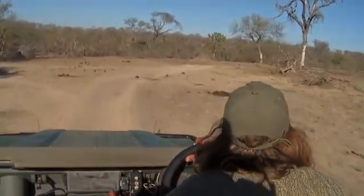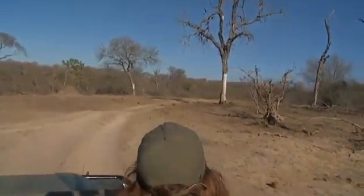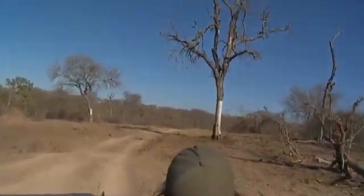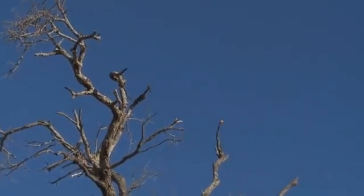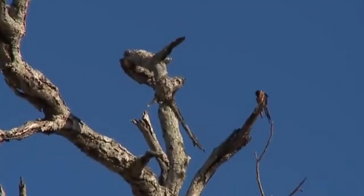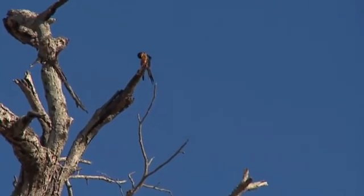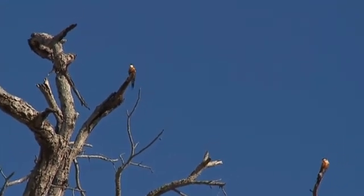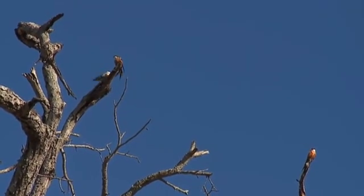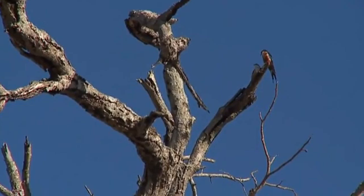Okay. Ooh. What have we in that tree? That's an interesting looking little bird from a distance, let's get a bit closer. Oh, there we go. Now this could be a new bird species for a few people. There it is, isn't that pretty? That is a little mosque swallow. A mosque swallow.